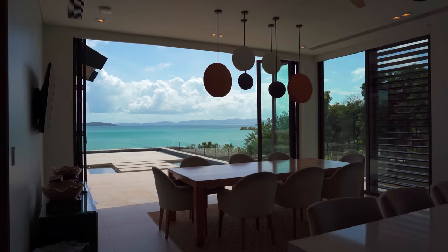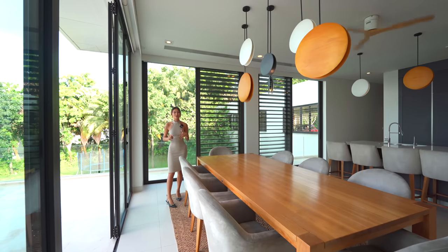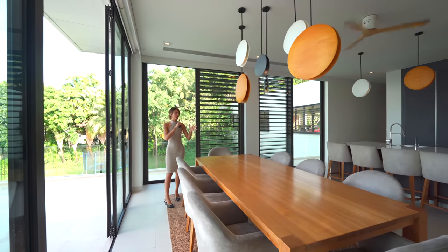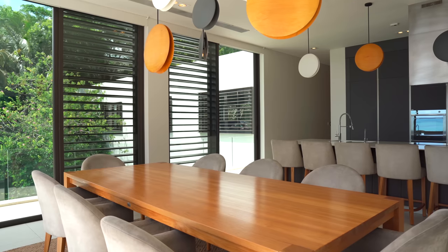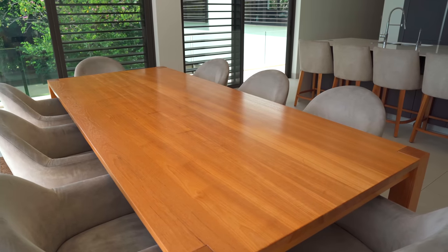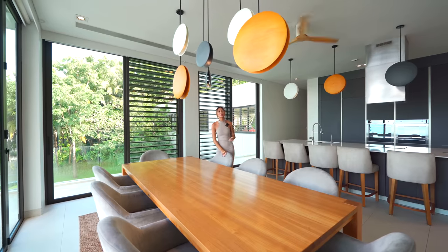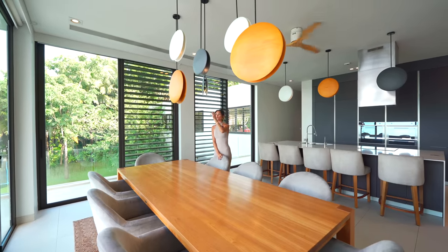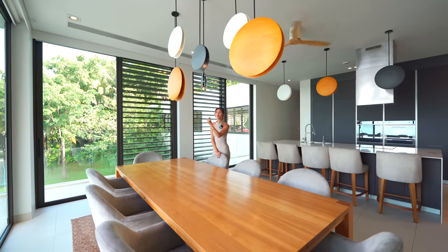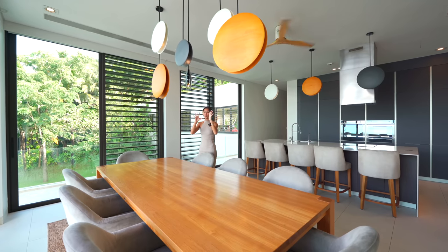You're wrapped around by glass doors, so you're not being obstructed of the view whatsoever, even in this living dining room space. We have a beautiful wooden table, gray suede chairs, as well as these beautiful light fixtures that complement the whole entire color theme of this room. You've got this orange golden hue wood, as well as black, and just cutting it with the white as well.